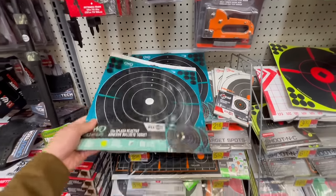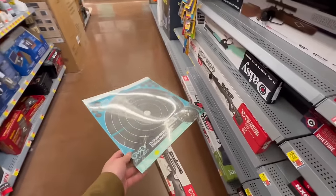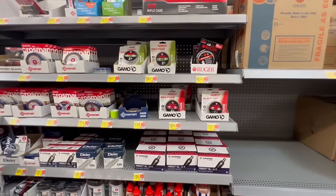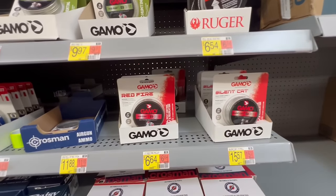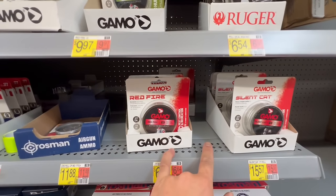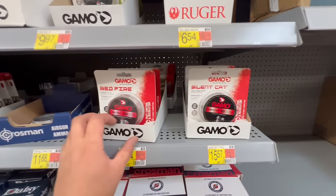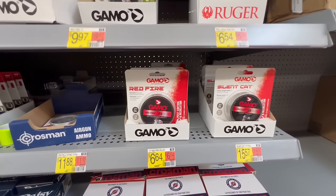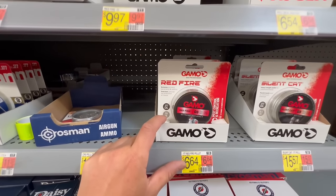All right, that was easy enough. They have about a million target things, but we're gonna grab that blue one. And then over here, we have all of the pellets. Since I'm getting a Gamo gun, I think I'm just gonna get the same ammunition. We have two different options here. There's the Red Fire and the Silent Cats. These ones have the red tips, these ones don't. And it looks like this one's a 10.5 grain and this is 7.8.